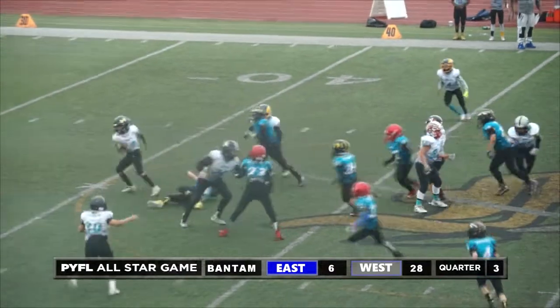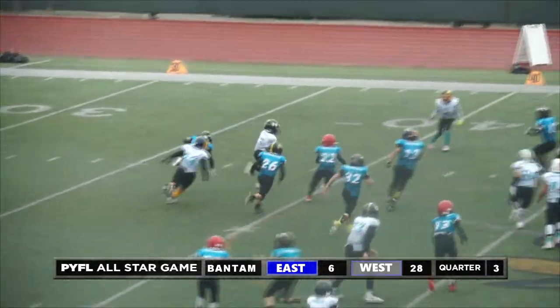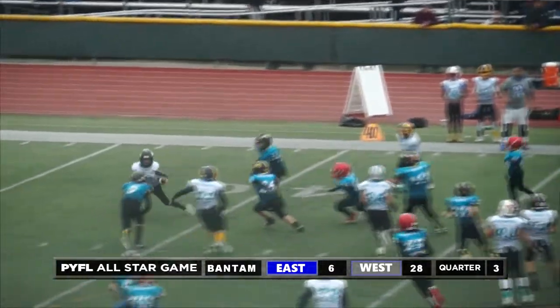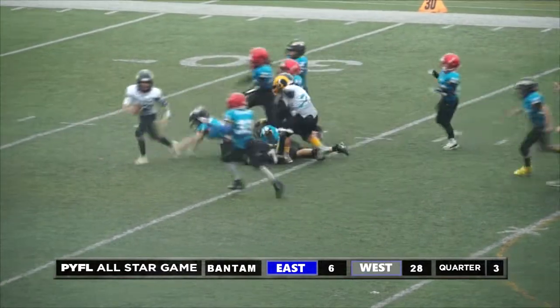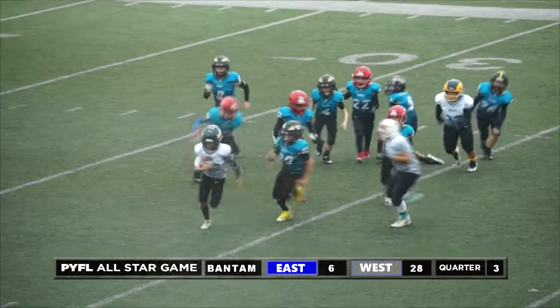Pressure again on the quarterback. And running for his life is Hammond. What will he do with it? He's still on his feet. What a performance by Gavin Hammond.